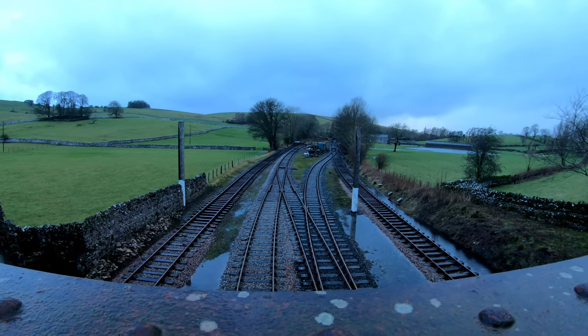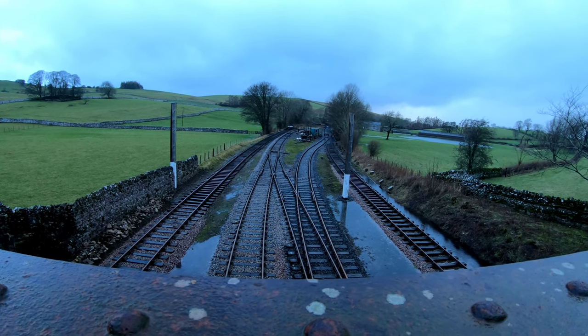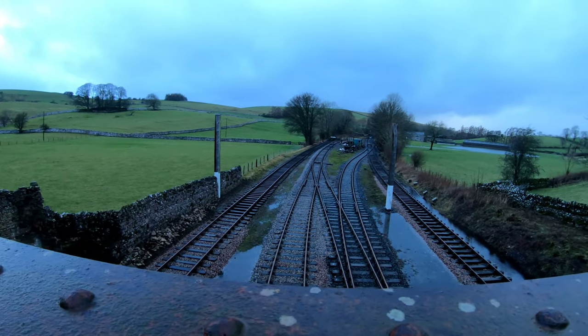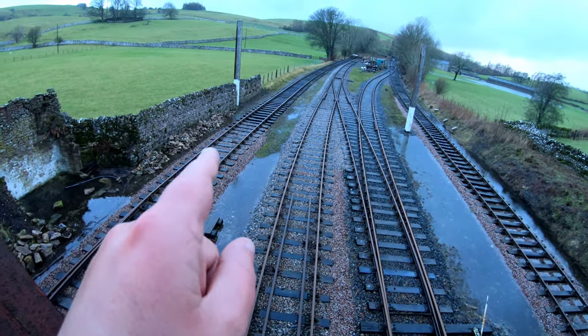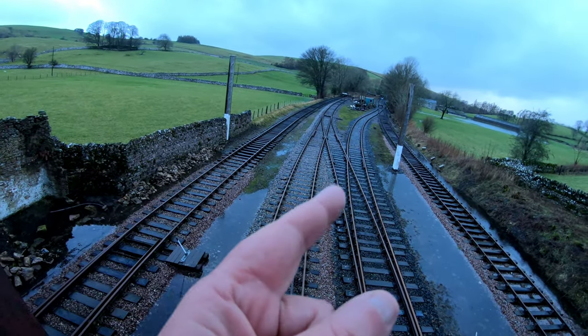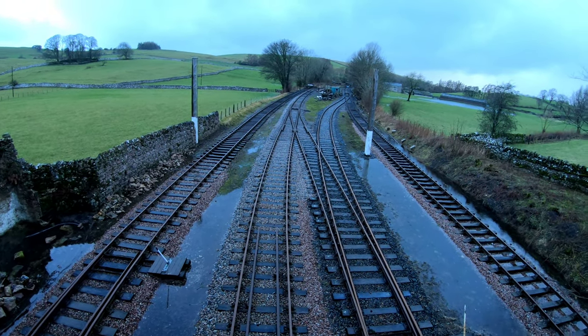That's looking the other way. That's where we're going to be heading today. Look at these posts. What are these posts for? So this is where the line down towards Tebay that we're going to be walking today goes left, and the line up towards Penrith, the Eden Valley line, goes to the right.